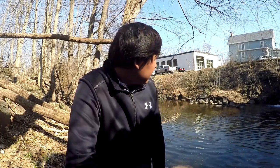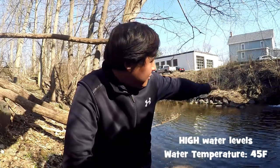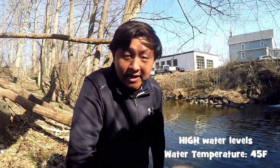For you guys to have an idea, water levels have been higher than usual. You guys can hear this noise. There's a little waterfall right behind me, right? Water's kind of getting dumped into Bush Creek from the Delaware Canal. That's from all, you know, the rain that we had a while back. Water levels are pretty high, okay?